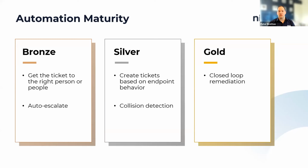The next step, though, this silver level, does require really tight integration with an endpoint management system or a remote monitoring and management system, or as many of your systems as possible. Some of this can be done through your own custom built integrations. But it's better if you do it with Ninja, of course. So if you can integrate your endpoint monitoring and management solution, you can add in that second layer. You can actually create tickets based on endpoint behavior. And those will be very context-rich tickets with lots of information about what's going on and the environmental and device context as well. You can also do collision detection, right?